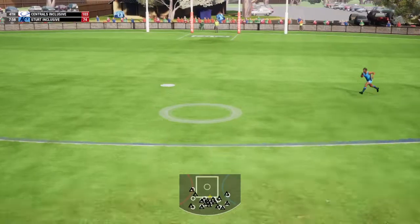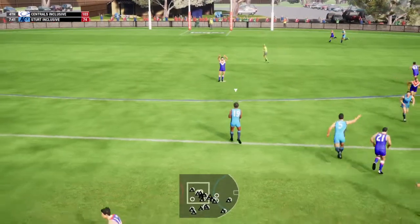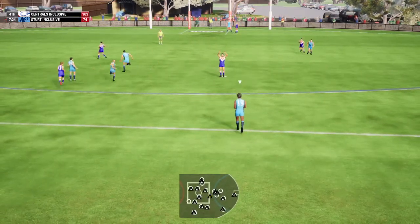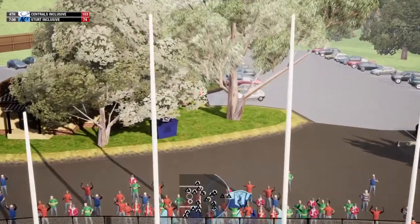Dishes it off to a player on the run. The mark is taken by Flash. This will certainly test him from this distance. They can't afford to be wasting these shots at goal from the corridor. A chance to put a second goal on the board. Clear.